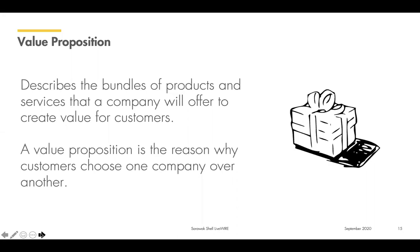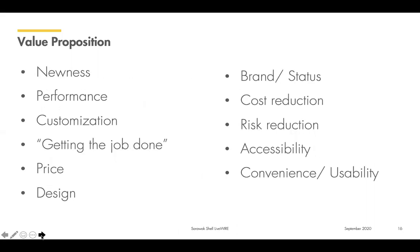So some examples of value that products are offering to customers are, first, newness, right? It's something new, something different. Second, performance, right? This one actually does it in half the time, or this one actually lasts twice as long as other products. Third, customization, meaning that rather than having a off-the-shelf product, you can actually tailor your clothes, for example, right? Fourth, this product gets the job done. For example, if someone is struggling for sleep, having this natural remedy help them to get some sleep. So that gets the job done.